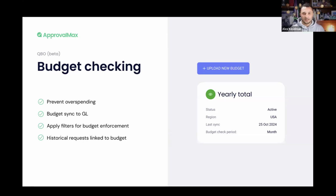So you can try it out by yourself. This budget checking feature, once you agree to pull the data from your QBO, will automatically pull all of your budgets from QBO. And it doesn't matter if you build your budgets based on the location, or classes, or projects, all of those things are supported. You can pull them into your ApprovalMax account. And now whenever you're raising a purchase order, approving a bill, or creating and approving expense reports, you will find details about the budgets, and you can see if you're about to overspend or if you're still within the limits. These details are now provided to you.